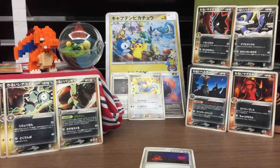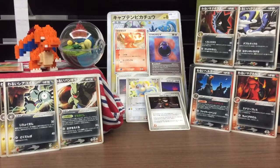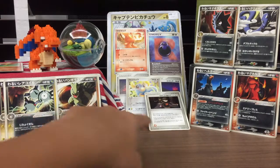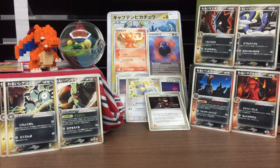I don't even know where to put these. Can I put them up there? Actually, let me try something. Oh, shoot. Okay, so I managed to stack everything in frame. 1, 2, 3, 4, 5, 6, 7, 8, 9, 10, 11, 12, 13 cards. 13 Team Rocket cards. That's the title. 13 Team Rocket cards from McDonald's.